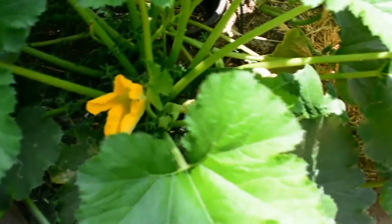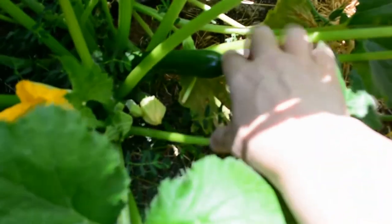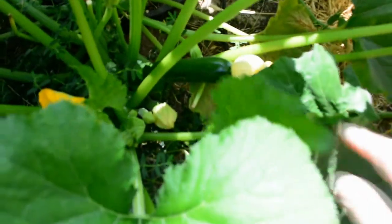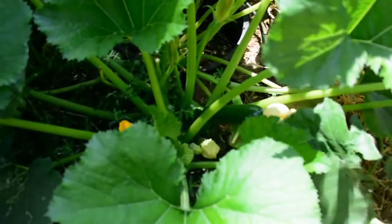Trying to escape. And that's a zucchini in there. I actually had 2 planted, but butternut squash kind of took over. Look at how big this one's getting. Looks really nice. And it tasted really good. I actually put it in some tomato sauce that I had made.